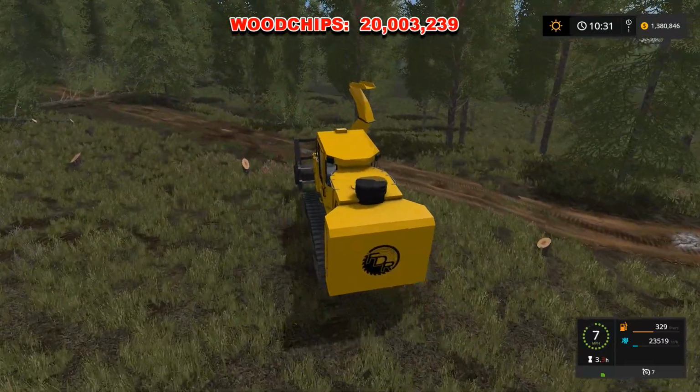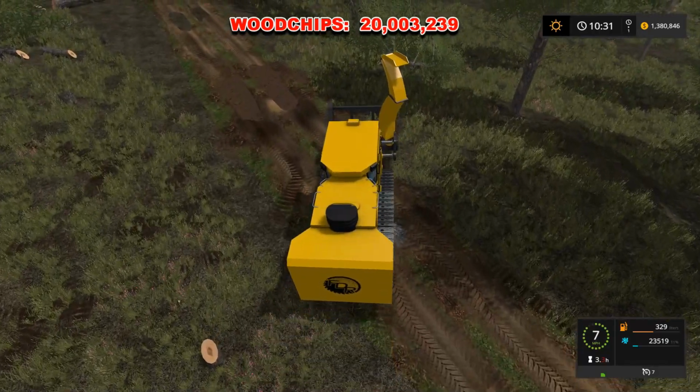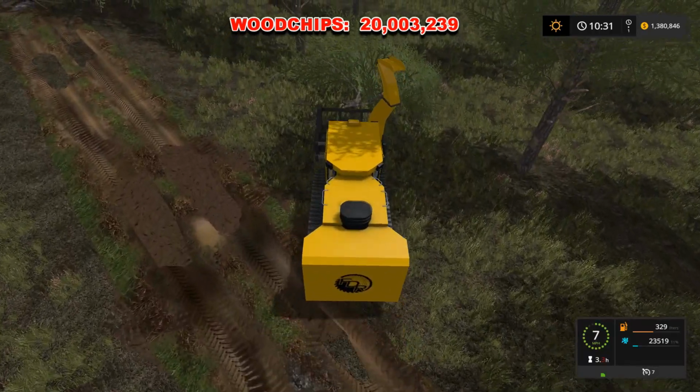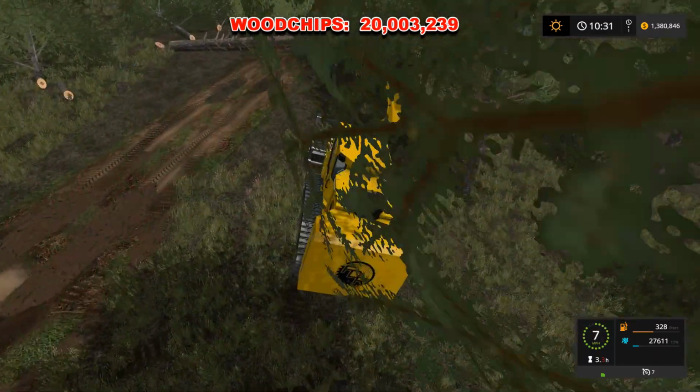I think we're opening up this road quite nice. It should be nice whenever we finally get our loads of logs from the plantation down through here. We don't have to worry about all these trees being in the way and being able to see.